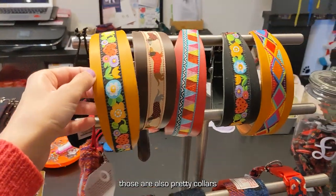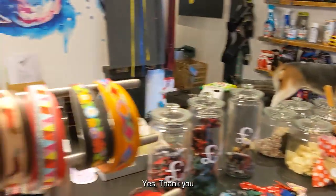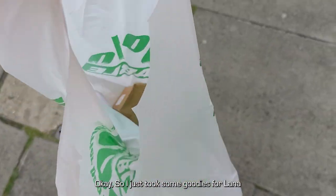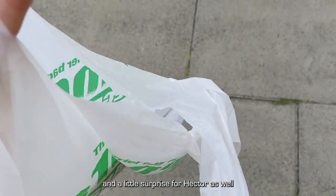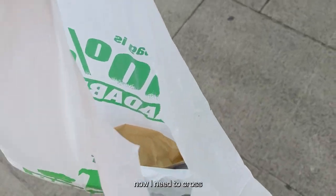$25.99 altogether. Okay. It's a pretty colour. Do you need a bag? Yes, thank you. Okay, so I just took some goodies for Lana and a little surprise for Hector as well. Now let's just hope it's surviving the suitcase. Now I need to cross.